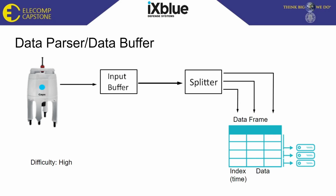For the data parser/data buffer, Python's pandas library was used. This library allows the creation of a data frame that makes storing and using the GAPS data easier. The difficulty in this task came from learning how to use a data frame. Patrick Moran gave our group a sample of code that had already created and parsed GAPS data into a data frame, and the sample code needed to be modified to work on continuous reads of data and include a spot to store calculations.